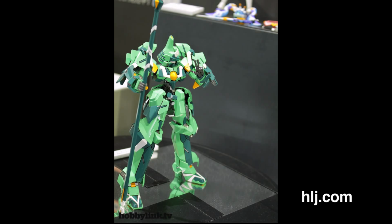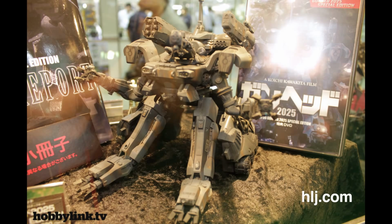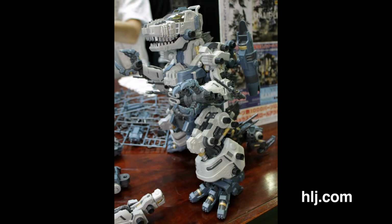And then there were other mecha around. If you went to the HGAW booth, you saw the Temjin. If you went to the Kotobukiya booth, you saw Frame Arms, Muv-Luv. We saw Gunhead and the Monster Zoid. This thing was huge. Absolutely huge, the Zoid.